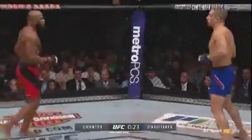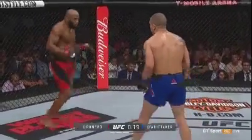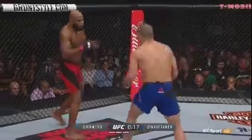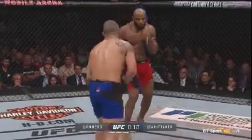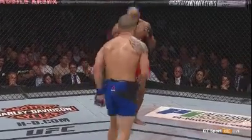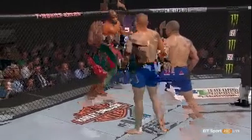Good left hand to the body there. Yoel Romero has never seen a fourth round in his mixed martial arts career. He is 10 seconds away from doing just that. I honestly can't remember the last time he threw a punch. It may have been the first 90 seconds.